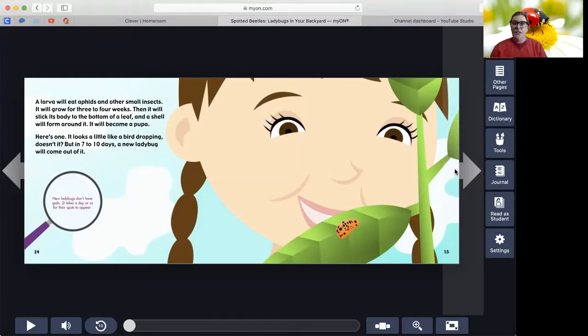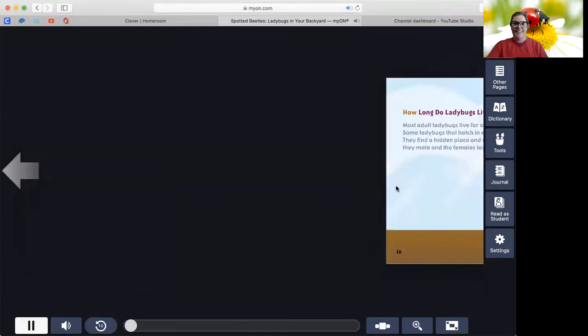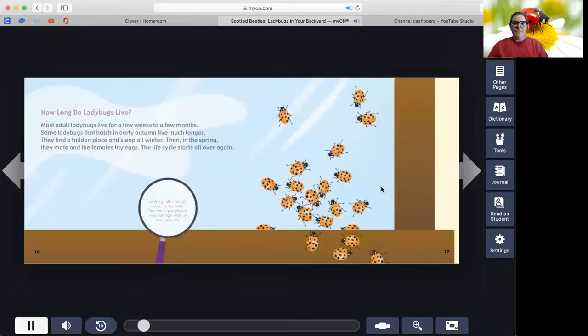And then after the larva, it grows a shell around it and becomes a pupa. And then it says here, in about 7 to 10 days, the new ladybug comes out of the shell and it's a ladybug or an adult. That's really cool. And then the adult goes and lays eggs and starts the life cycle all over again. Amazing. How long do ladybugs live?